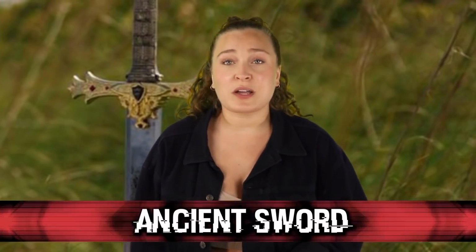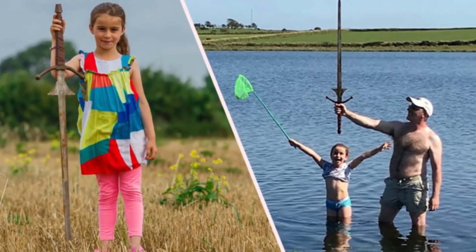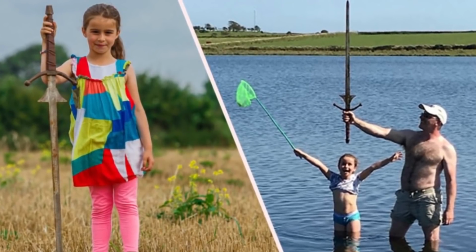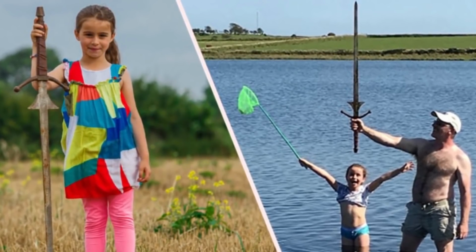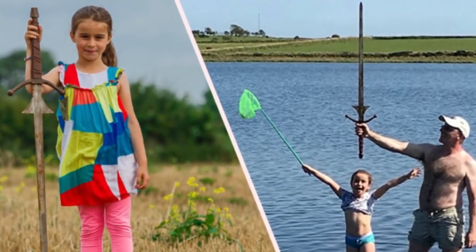We've all heard the story of Excalibur, but in 2018, an 8-year-old girl had basically the same experience, only a little different. This little girl was playing in a Swedish lake when she stepped on something that felt kind of like a stick. She of course bent down to pick it up, and she said she was going to put it back in the water, but once she saw a handle and a pointy bit at the end, she instead held it up and said, "Daddy, look, I found a sword." Of course, her dad came rushing over and grabbed it from her.